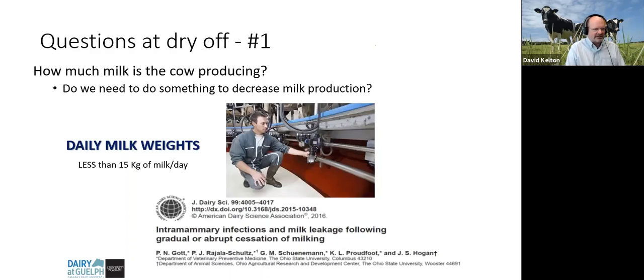The first question, how much milk a cow is producing, we certainly have in many of our systems now, not just our AMS systems, but most of our parlors, the ability to use daily milk weights for this purpose. I think there's good compelling evidence in the literature from a number of studies over a number of years that reducing milk production to 15 kilos or less at the time of dry off decreases the risk of intramammary infection during the dry period. Fortunately, we've already been utilizing sensors for this purpose and will continue to do so. So I think that we're well down the road there.